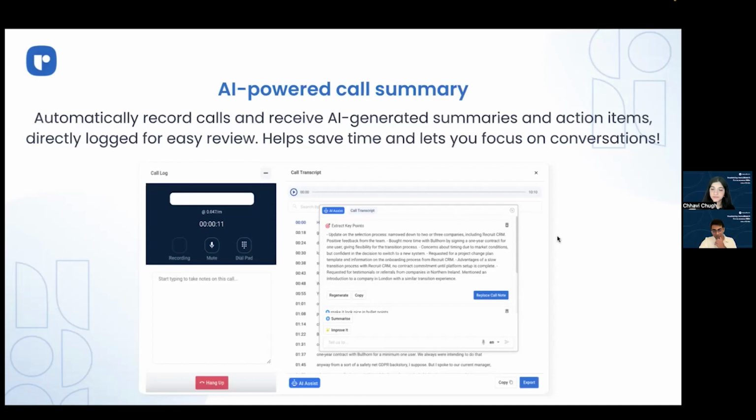Now, again, this is native in Recruit CRM, but even if you don't use Recruit CRM and you use a different CRM system, you can try using their APIs with open source tools like Zapier or even workflow automation tools like we have inside, and try to connect it with your voice over IP system, get the text and send it to ChatGPT and convert that into a summary. There are ways to do that that we can help you with.